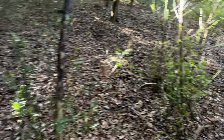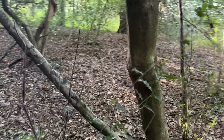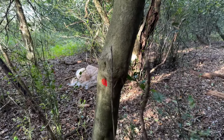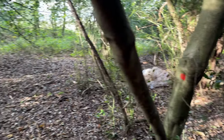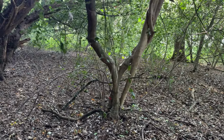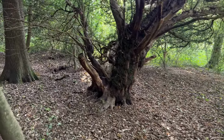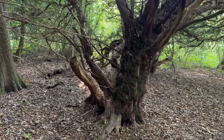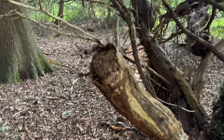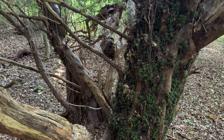Let's have a look, see what else we can find. There's another holly tree. Has it been marked? Yep, this one's going to be felled. So I think all of them actually are going to be felled, all the holly trees. Not that they're diseased, but I think it's just to open the space up. Holly leaves everywhere. Another yew tree. It's quite a young one. It looks like it's been chopped a long time ago, so relatively young compared to a lot of the yew trees up here. Some of them are probably over 1,000 years old.